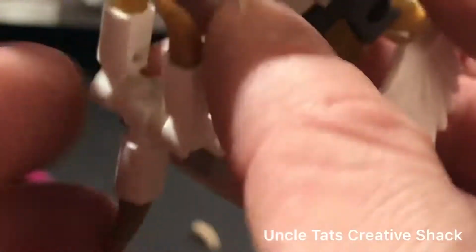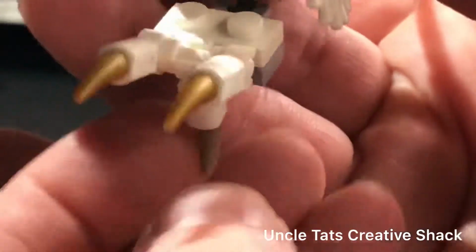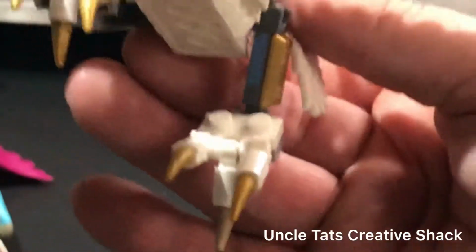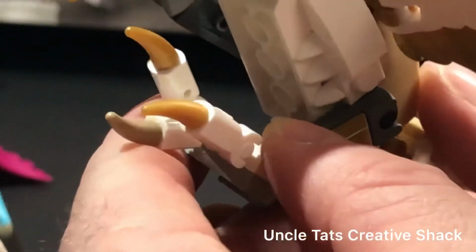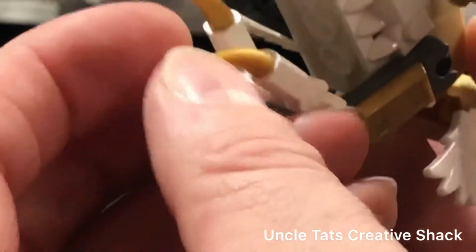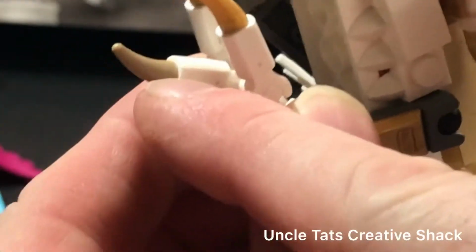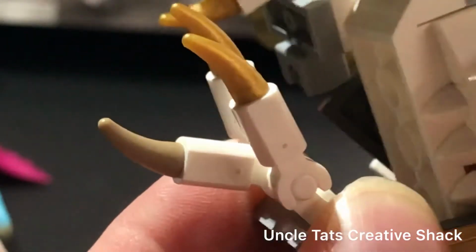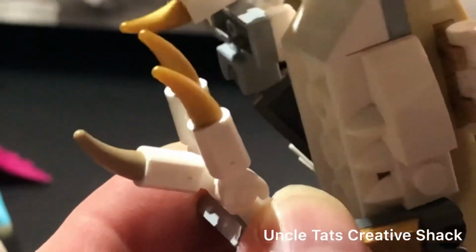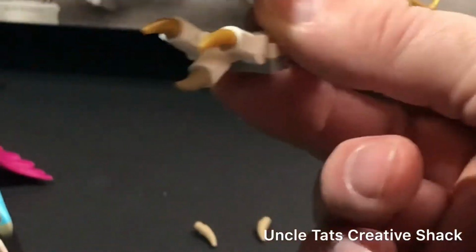Obviously, he's got two sets of talons. I'll zoom it back out so you can see. Do you see something different there? Let me spread them out a little bit more. What we have there is one of these horn pieces that's not gold. Now, that's not a big thing necessarily. You're thinking, geez, Jeff, that's a small little piece. How many people are going to actually notice it? I get it. That's not so bad.